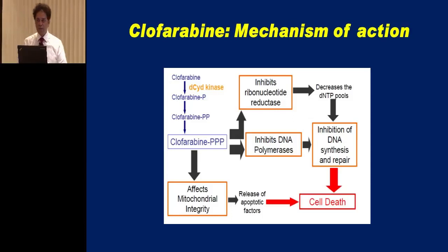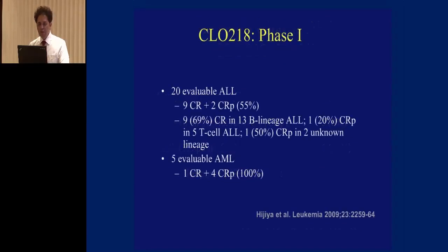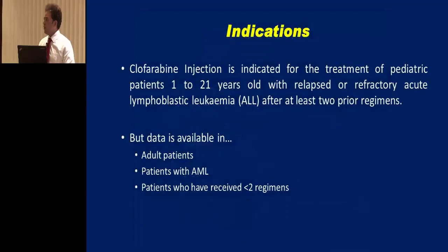Looking at the first studies that came through in 2004, the initial dose finding phase 1 studies in adults and pediatrics, very quickly we found a maximum tolerated dose of about 40 milligrams per meter squared in adults and about 52 in pediatrics. What was interesting is that in the ALL population, they found a response rate of 24% in the pediatric and 15% in the adult population, which obviously meant that this was a good agent for us to take forward in our whole armory of what else we can do for our patients with ALL.